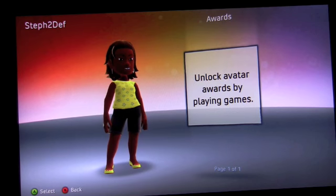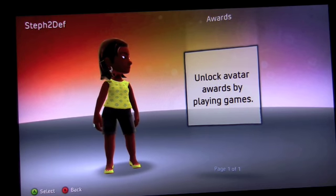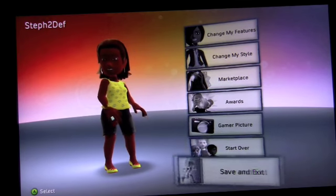You also have awards, which is pretty cool. I haven't unlocked any awards, but basically it says you have to unlock avatar awards by playing games. I thought this was a cool little idea when it was talked about a few months back, and I'm glad to see that it's being utilized. Hopefully all of these avatar awards are free and won't be for a price. Basically the price is you buying the game or renting the game or whatever it may be, and then doing something special in the game, and then you get a cool little award for your avatar. So I think that's pretty neat.